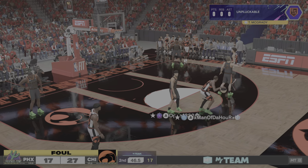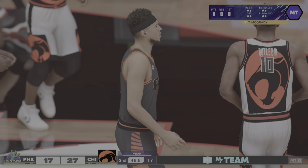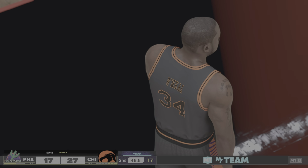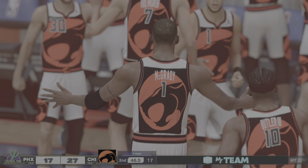And there's the call on Devin Booker. That'll be his second foul of the game. First team foul. And timeout is called by Greg Popovich. Wants to talk some things over. Might be seeing some things to adjust.